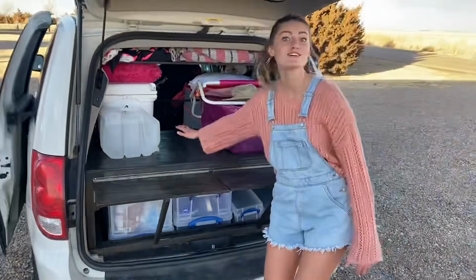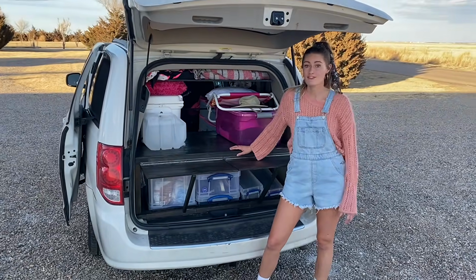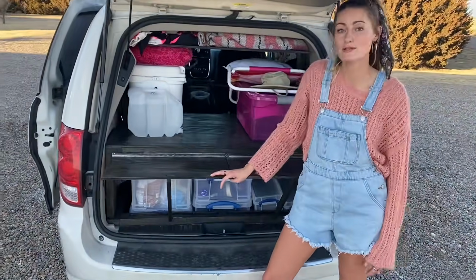And as you can see, there still is a little bit of extra space here in the middle, so I still have plenty of room to bring other things if I needed them. I also put my jackets up here, just trying to utilize every bit of space that I can.